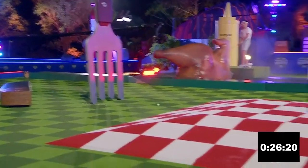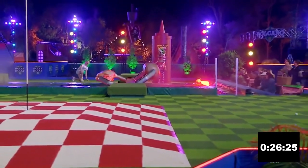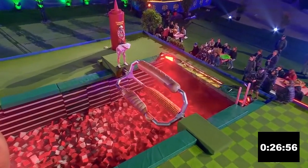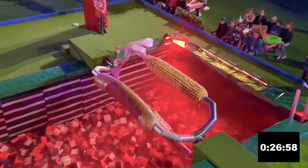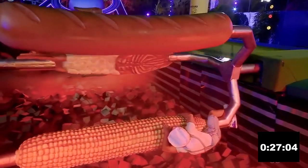And he's through. Could it be a hole in one? It was almost a hole in one. So close, he fell down. Don't overthink it. Just go. He's on the corn. He slipped a little bit on the rotisserie itself. He's now upside down. It's all about brute strength.